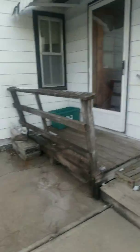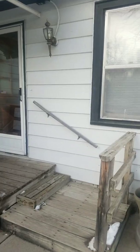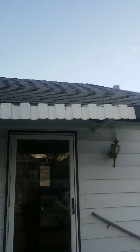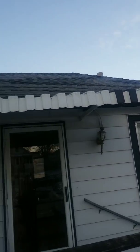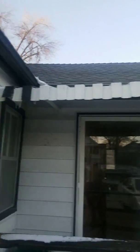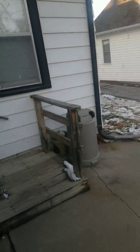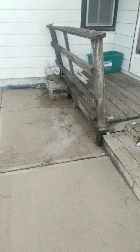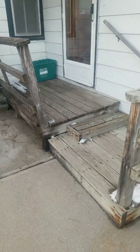Got an aluminum metal siding on the outside of the addition, and it looks like we have the standard hardboard siding on the outside. Seems to be in pretty good shape. The roof is a 3-tab architectural shingle, so the roof can't be that old either, with that being a newer shingle. Probably going to need to address a little bit of woodwork on this deck here just to solidify everything up.